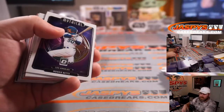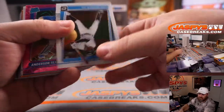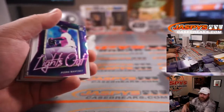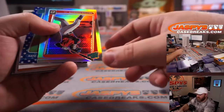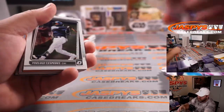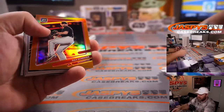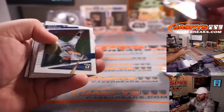Trevor Rogers to 199 for the Marlins, Alex Vogel. Jazz Chisholm for the Marlins, Alex Vogel. And Anderson Tejeda to 249 for the Rangers, Patrick Davis. Christian Robinson for the Diamondbacks, Jonathan Rinaldi, and Nate Pearson to 76 for the Blue Jays, Levi Johnson. Max Scherzer for the Nationals, Kevin Miyakawa to 125.